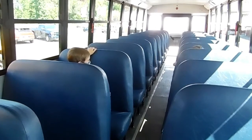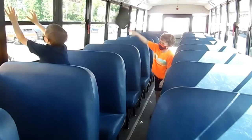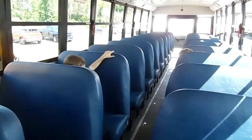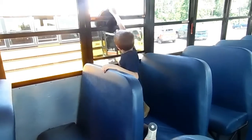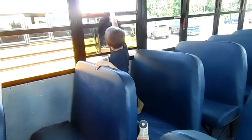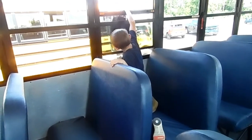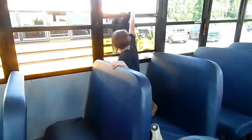By throwing things, we risk hurting other kids on the bus and can also cause the bus driver to look away from the road. Another important rule to remember is anything we bring on the bus should stay inside the bus. We never put anything outside the windows of the bus.